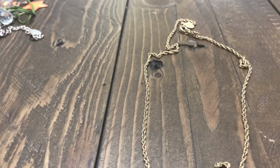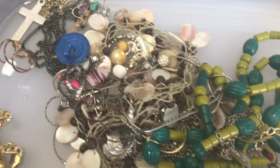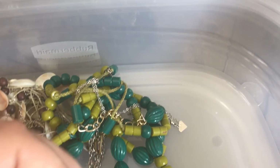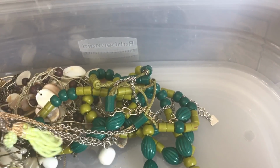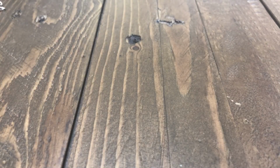Let's see. I don't really think there's much else in here. Here, I'll let you guys see into. They put everything in plastic. So there's another cross here. Some pendants that I kept. Another, well, this one's okay. This necklace. So nothing left in there too exciting, but I will show you guys some of the other things that I found.